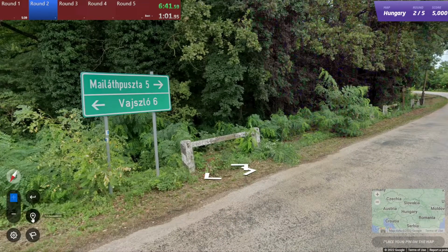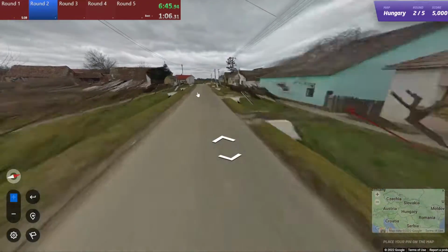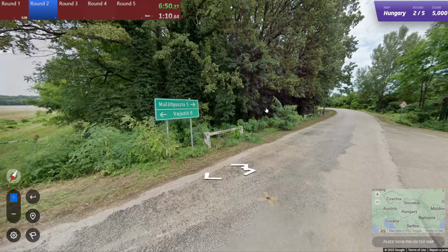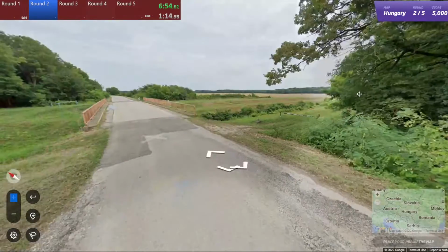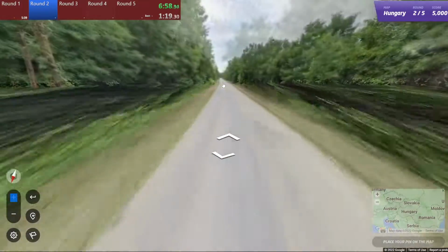Maila Pushta and Vaislo. Okay. This does not look like a better direction. Well, because it's a dead end. Alright. Let me keep the checkpoint here, though. Maila Pushta and Vaislo. I mean, that one's closer, so I suppose we can go there first.